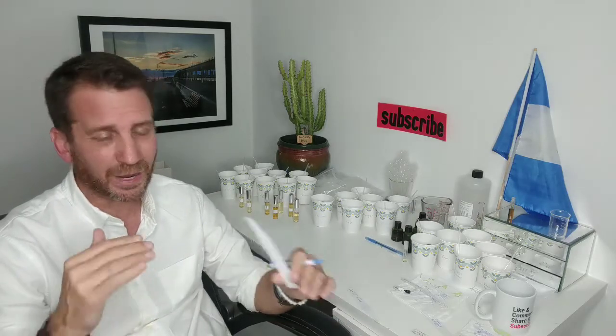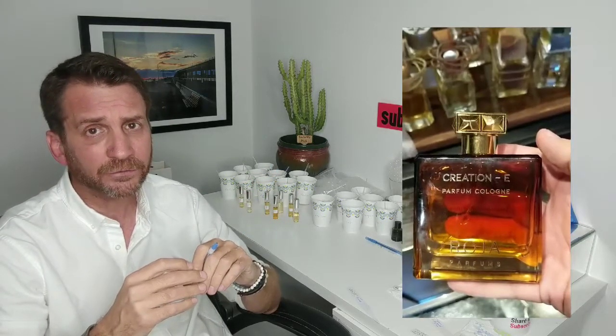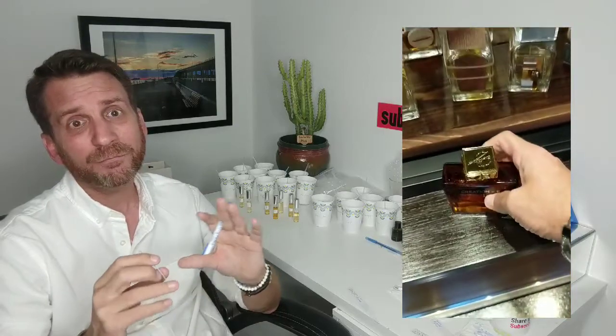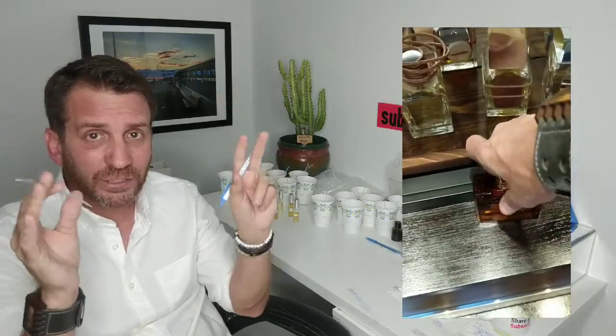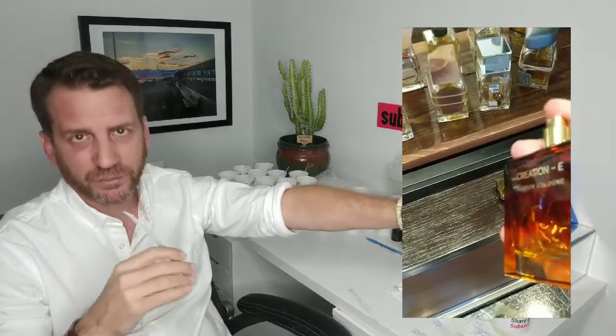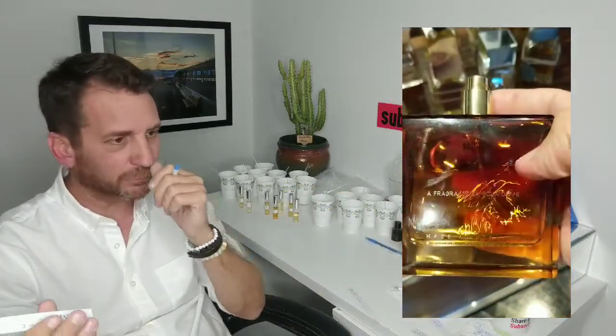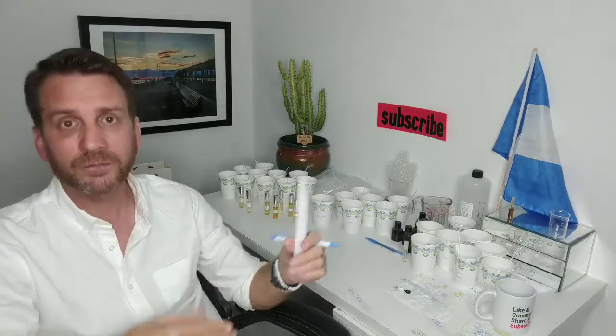It's classified as an oriental, I would say an oriental tobacco. 100 mLs retails for about $290. That's almost half what the original Creation E or Enigma is. Just for those of you who may be confused, Enigma is what it's called on the other side of the pond or in Europe. But for whatever trademark or legal reasons, they have to call it Creation E over here. So actually in the United States, it's called Creation E. Same thing though as Enigma.